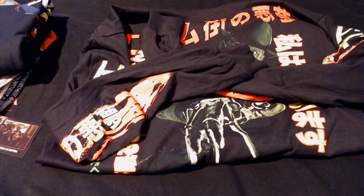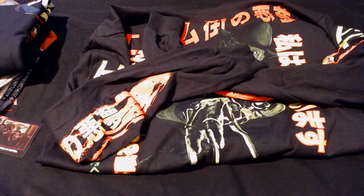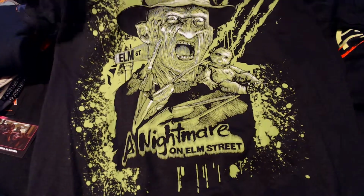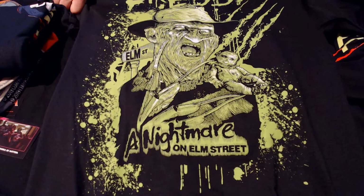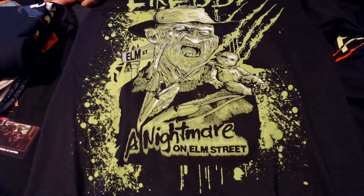And then, because it's kind of hard for me to find, I don't usually find Nightmare on Elm Street shirts that I actually like. And so, in that same trip, we picked this up from Spencer's as well. So, this art seemed really familiar to me. I thought it might have been like a Mondo poster or something to that effect. And I really liked it.